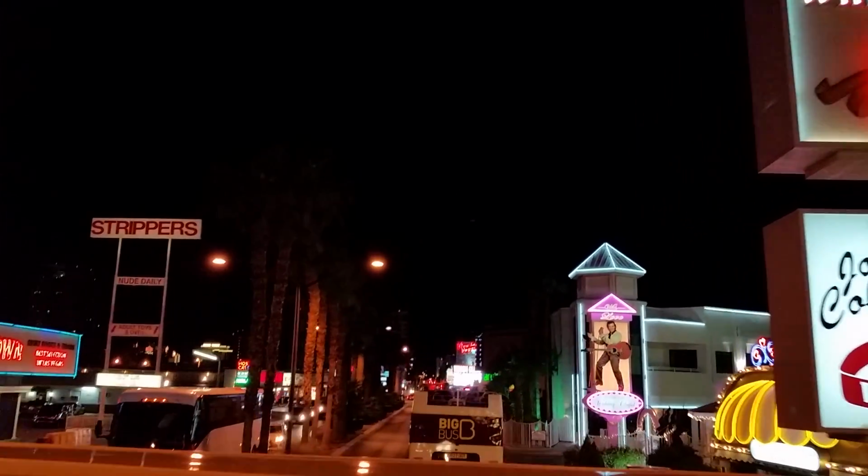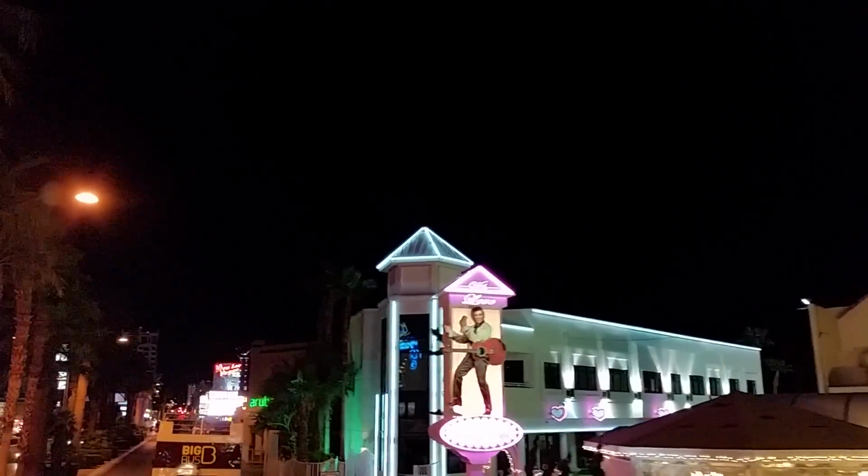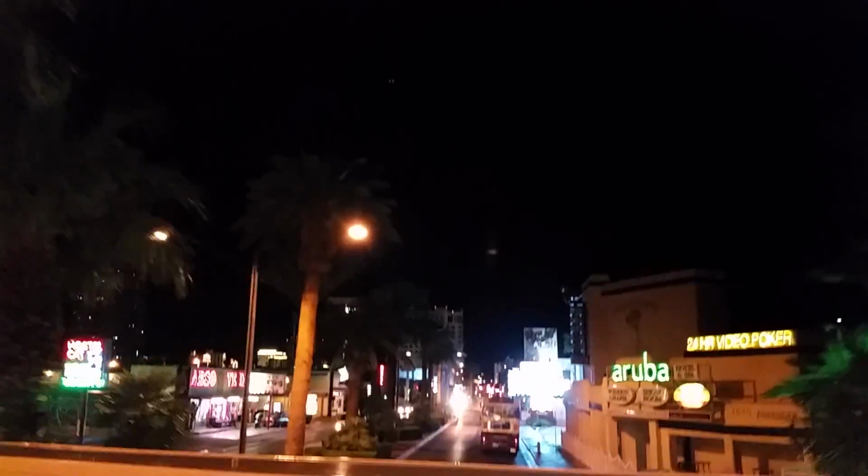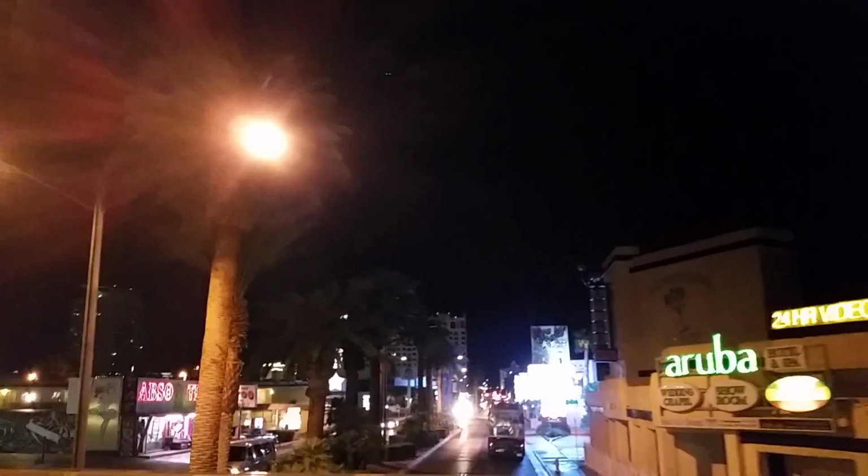Yeah. Oh yeah. Right here on the right, you got the Little White Chapel. Michael Jordan got married here. Britney Spears infamously for 54 hours. This is where you can stay in your car when you get married. You just drive up in your car. You don't even have to get out. And you can say, I do, and drive on. So it's very, very easy.